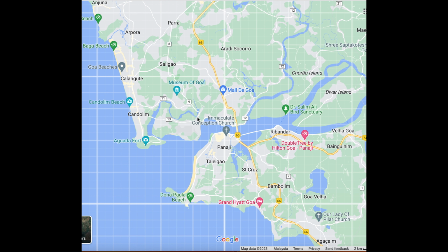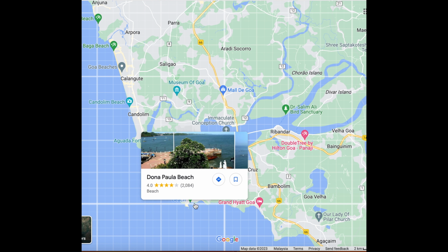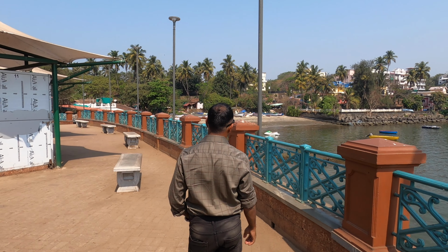So guys, after a tour of Fort Aguada, we're going to take the road, go across this bridge here, head to Dona Paula Beach, look at the view from here before we head up to Panaji to see the vegetable market there.